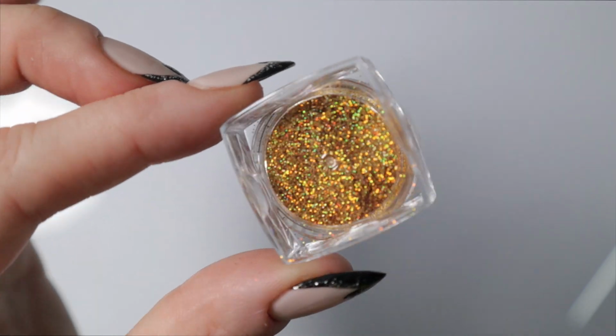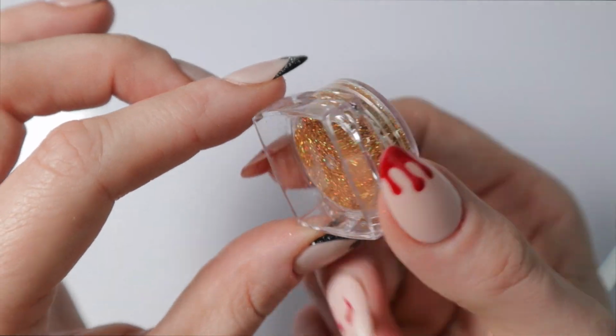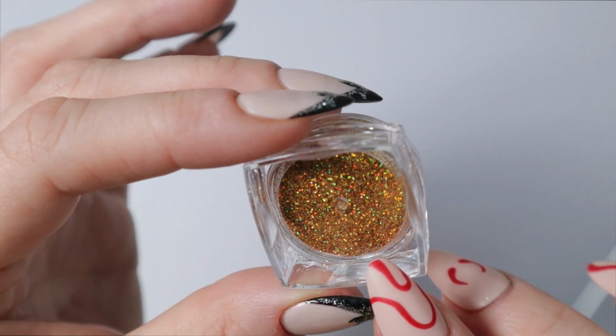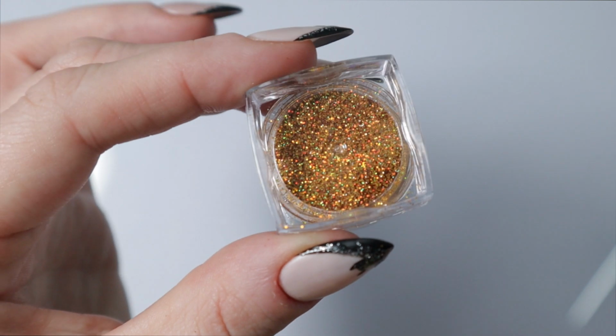Oh my gosh, that is definitely holo. So holo gives you that rainbow kickback when it flashes in the light. I'm not gonna open the container, but this is so freaking cute. You can see I already got glitter all over me. That is so freaking cute.